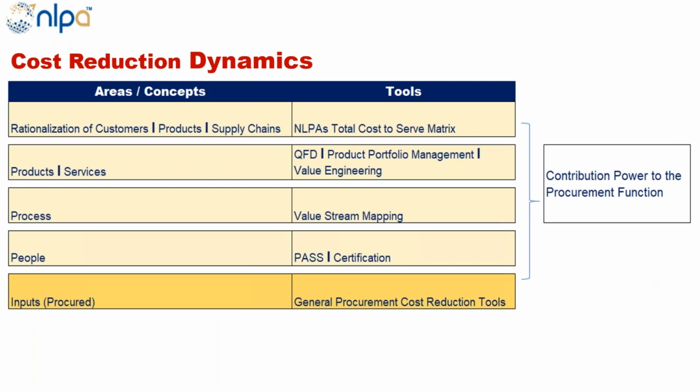In terms of the cost reduction dynamics, we would be looking at rationalization of customers, rationalization of products, and rationalization of supply chains. The appropriate tool that we'll examine is the total cost to serve matrix. Then we'll look at products and services per se, and examine the quality function deployment methodology. We'll look at product portfolio management, and we'll touch on value engineering a bit.